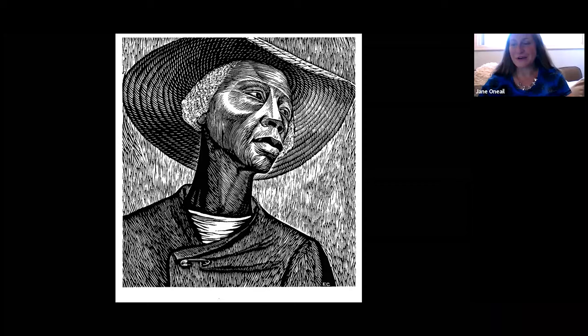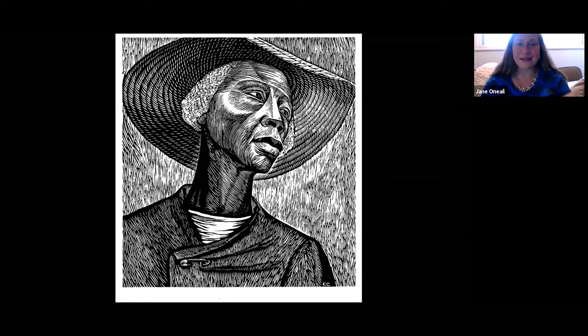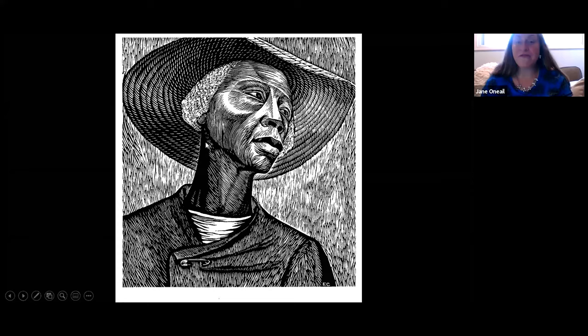And then you find out that the title of this work is Sharecropper from 1952. And then all of a sudden it shifts how we understand this character that Elizabeth Catlett presents. We begin to understand that this is somebody who has worked very, very hard. This is somebody who the system is lined up against, and we still see this incredible sense of strength.